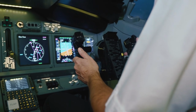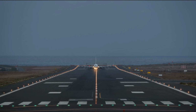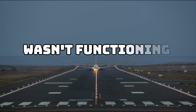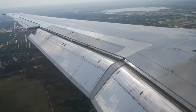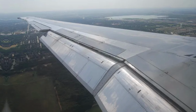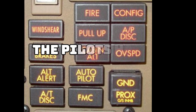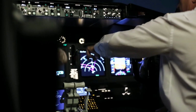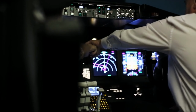Inside the cockpit, the pilots of Spanair 5022 were going through their final pre-takeoff checklist. Routine stuff, but with one glaring exception. The takeoff warning system, which should have been double-checked after that alert, wasn't functioning properly. In other words, the plane's flaps and slats, the very devices that help planes lift off the ground, were not set properly. But because the takeoff warning system was down, the pilots had no warning that something was critically wrong. They continued right along with the checklist, unaware that their aircraft was completely unprepared for takeoff.